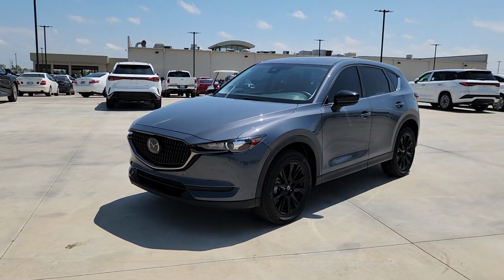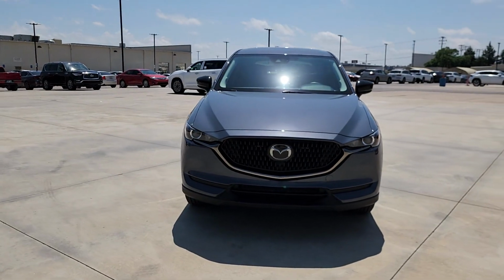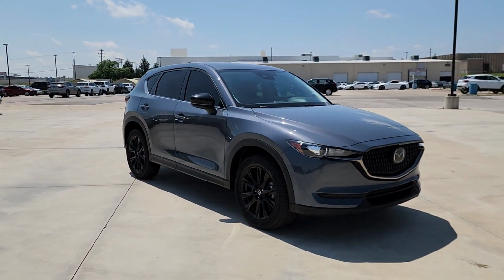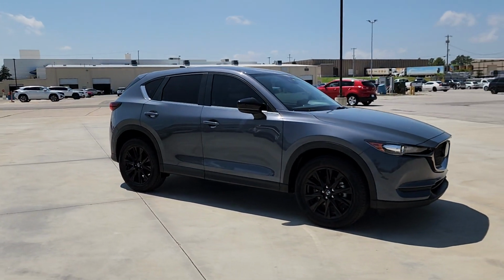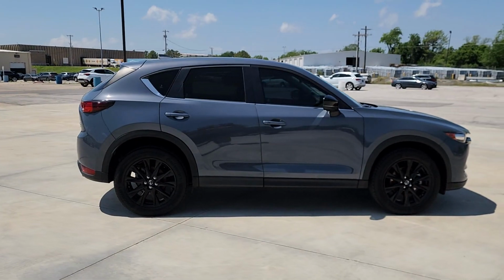You just found the 2021 Mazda CX-5. With less than 50,000 miles on the odometer, this vehicle provides excellent value. Enjoy the good life in this CX-5, the compact crossover with highline style.